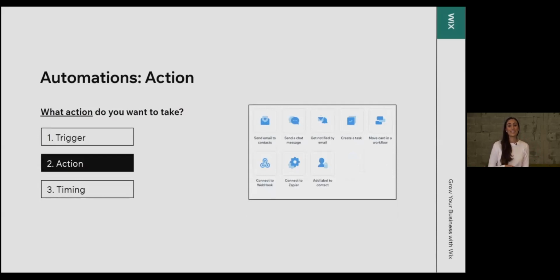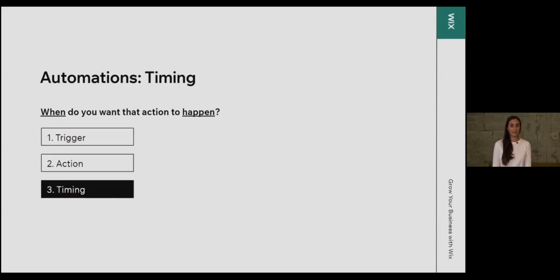This can include sending an email, sending a chat message, getting notified, and there are more advanced options such as using a webhook and Zapier. If you're working with external tools, you can use Zapier to connect your Wix apps to these tools. The actions help you bring back more visitors to your site or can help you manage your day-to-day tasks more efficiently. And last but not least, the timing.